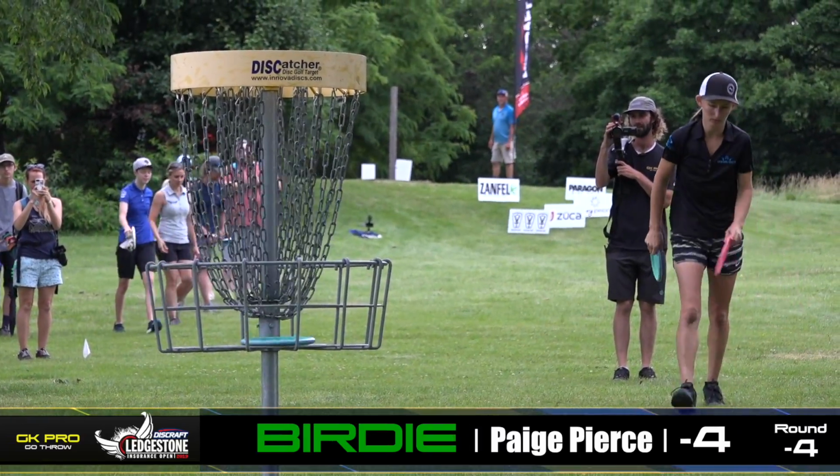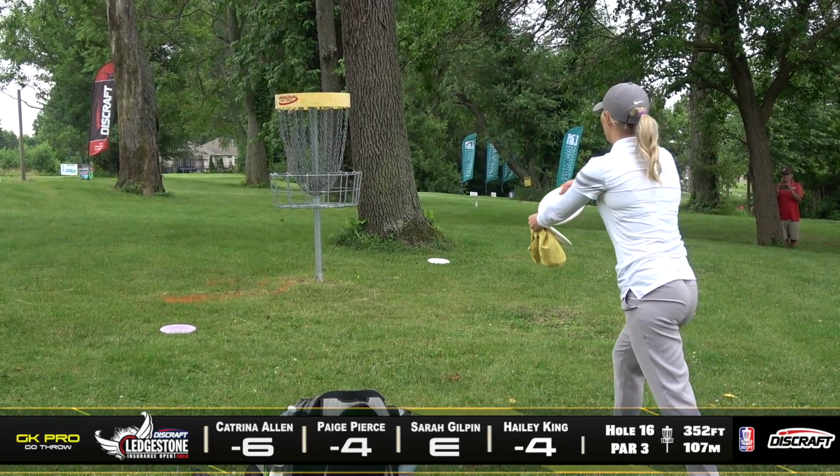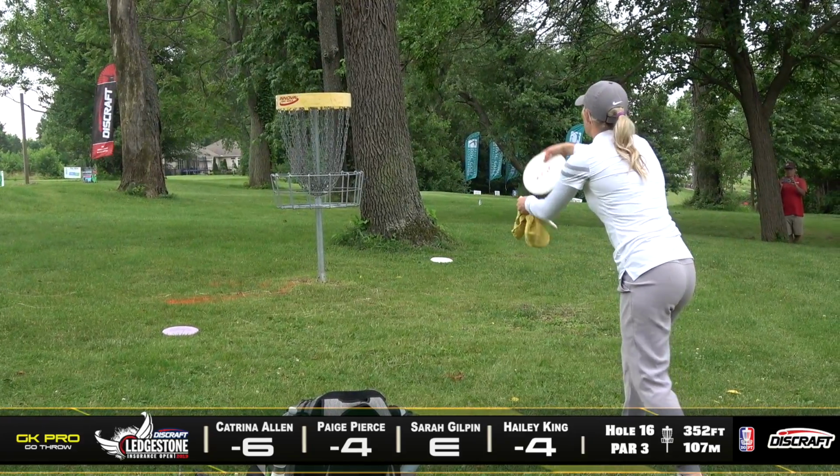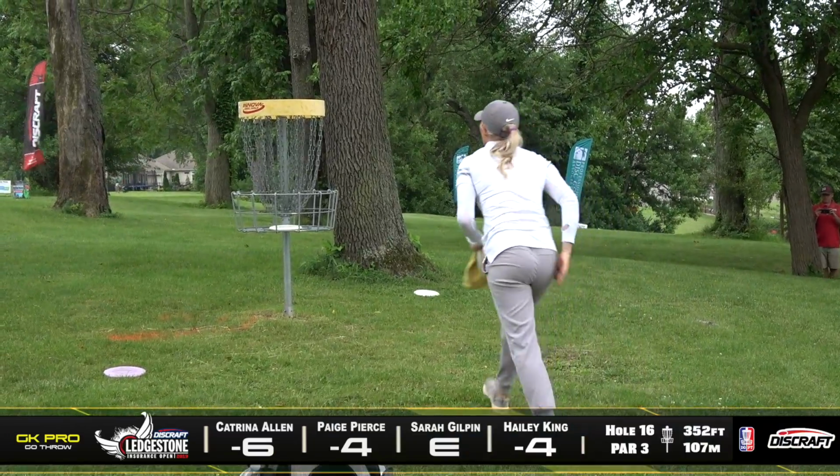Paige finding her stroke after that last 3-putt. Such a great two. Grabbing another one. One of only 3 twos in the women's field. Doesn't surprise me that there's so few. That is a rip and a tough rip at that.